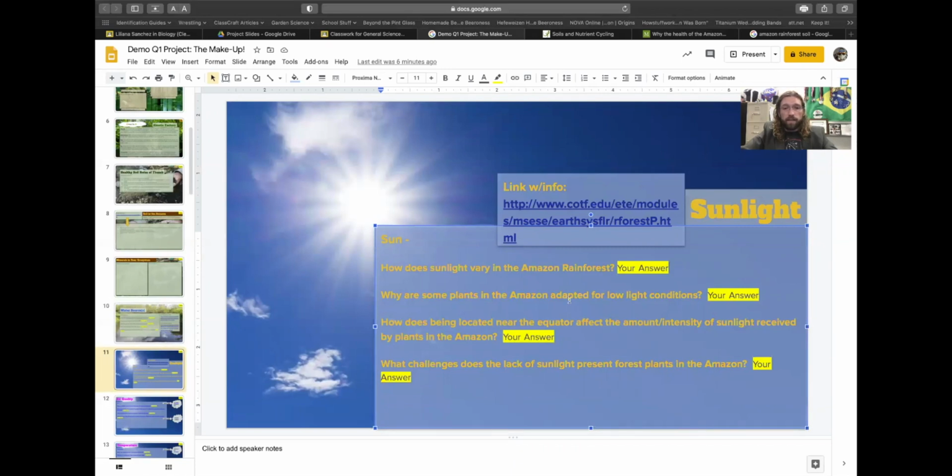Why are some plants in the Amazon adapted for low light conditions? That has to do with what I just said here. The trees are getting sunlight, but the other things, well, maybe not. So you need to explain that down here.